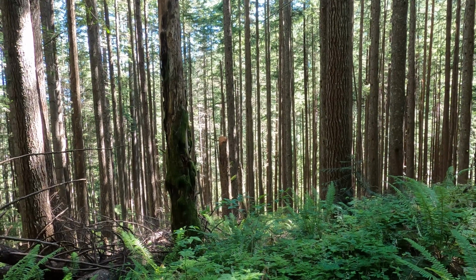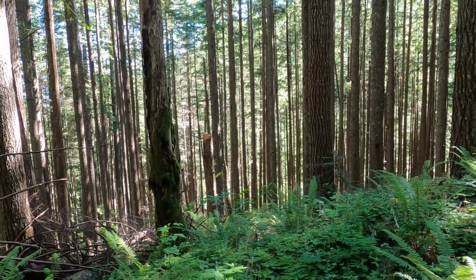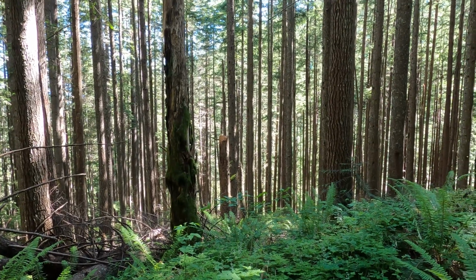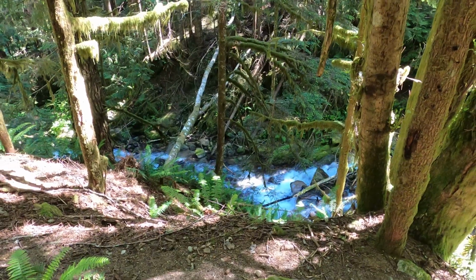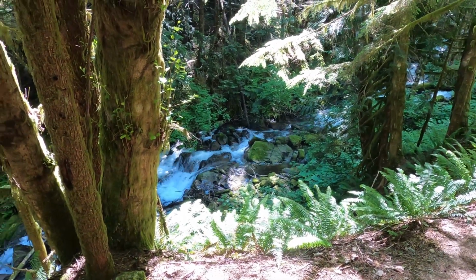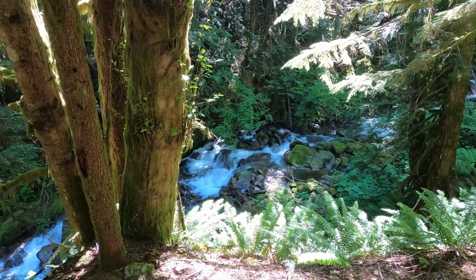And the river down there is raging. We're hoping we get close to it eventually. It's got to come out of the lakes we're going to, or part of it. All right, here's a little overlook of the river. Pretty neat.